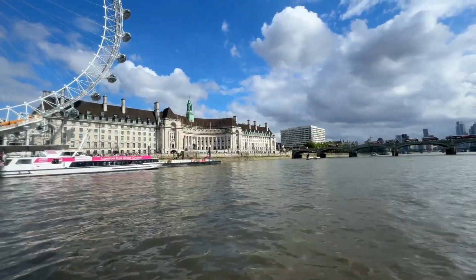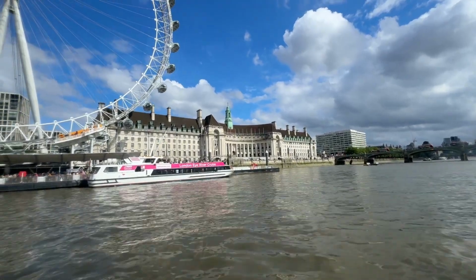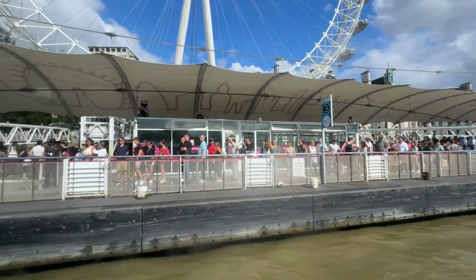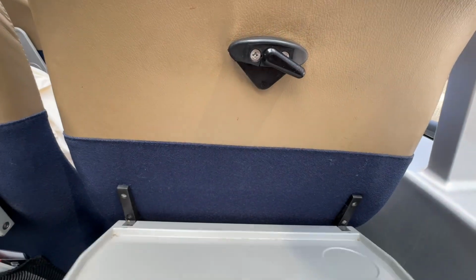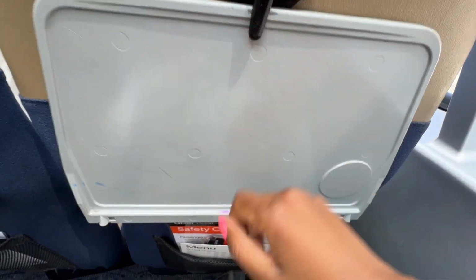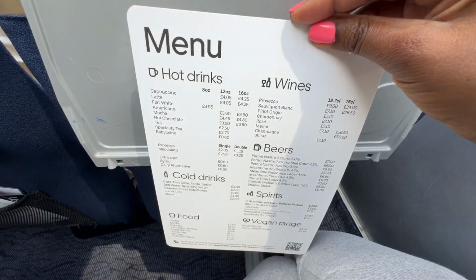Okay, we're off. Please take a moment to read and familiarize yourself with the safety guards in the seat back pockets. This is another pickup spot. Look at this. Just like the plane. Oh, there's a menu. So this boat, it just stops at different stations, like the tube would. And you can just hop on and hop off.